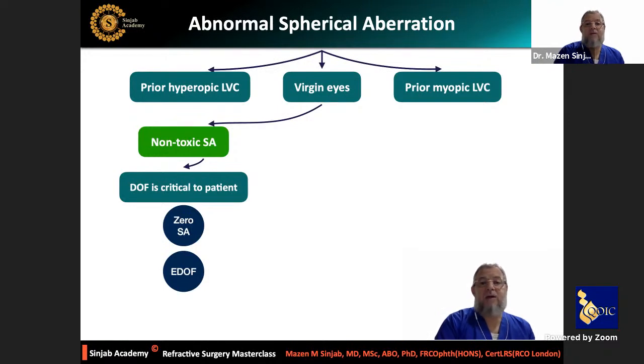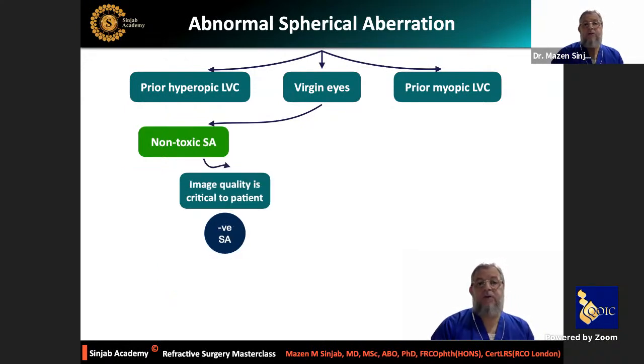Now, if the patient has virgin eyes, then if it is non-toxic spherical aberration and the patient is interested in depth of focus, then we have to maintain it by using the zero spherical aberration, or we can augment it by EDOF. And if the patient is interested in quality of vision rather than depth of focus, we have to neutralize by using the negative spherical aberration.